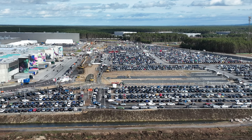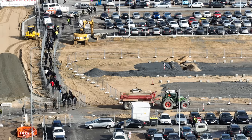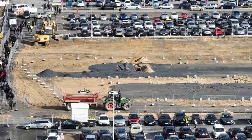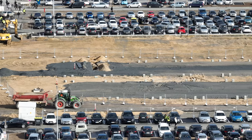At this part of the parking lot, Tesla wants to build a solar canopy, which hasn't been in the plans before. For that, Tesla drove concrete piles into the ground, which were approximately 5 meters long, and you can still see the top of the piles sticking out of the sand.